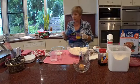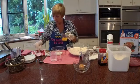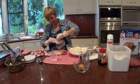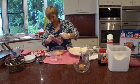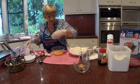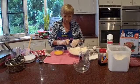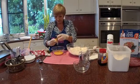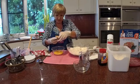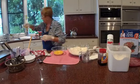So remember that was 60 grams of the Flora Light. Just give it a bit of a mix up, pour that in. Alrighty, so they're dirty, and then of course we just want the egg white. Don't need the yolk, it doesn't mean anything to the recipe. I'll throw that out.